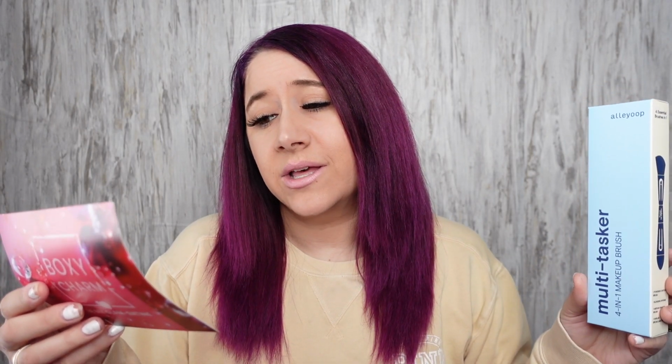Next thing in the box is from Alley-Oop. This is the Multitasker 4-in-1 Makeup Brush. 4-in-1? Whoa. Retails for $28. It's an award-winning multitasker brush combined with the four most essential makeup applications, including a sponge, blush, brow, and eyebrow brush. This compact game changer is all you need for a full face on the go. What? Let's check this out.